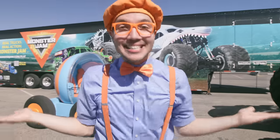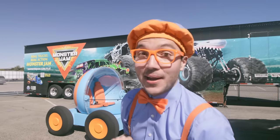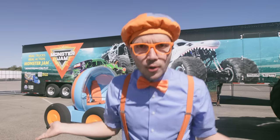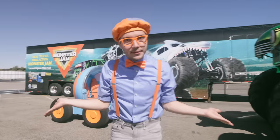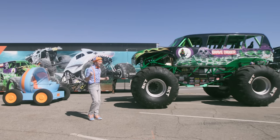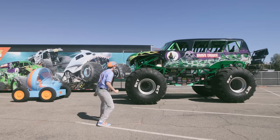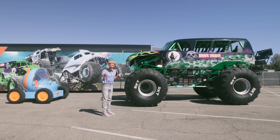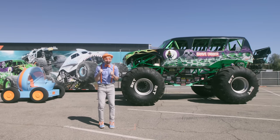I can't wait to see a Monster Jam monster truck up close. I've been driving around in my Blippi Mobile all day trying to find one. Do you see a monster truck anywhere around here? Whoa, check it out. It's a monster truck. Whoa, it's so big. No way, and look at who it is.